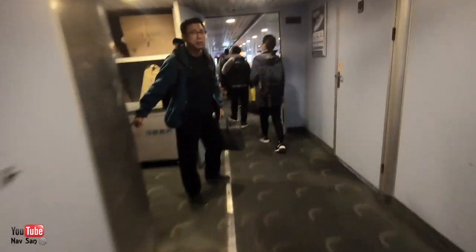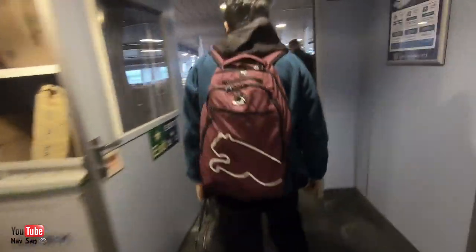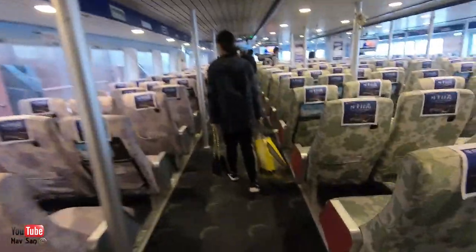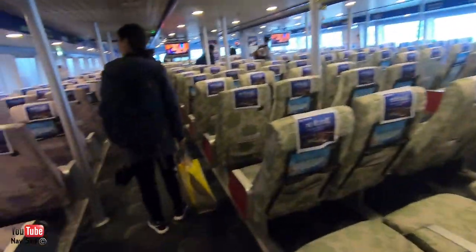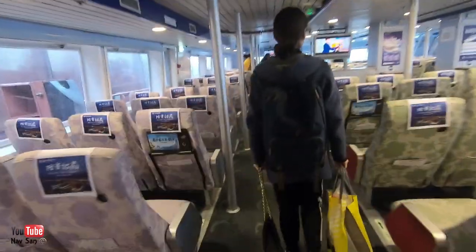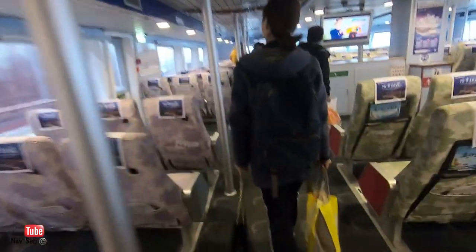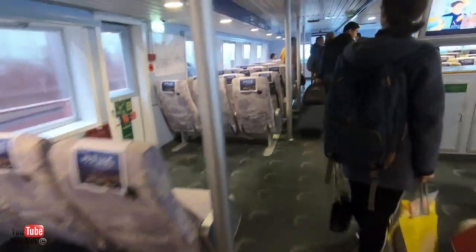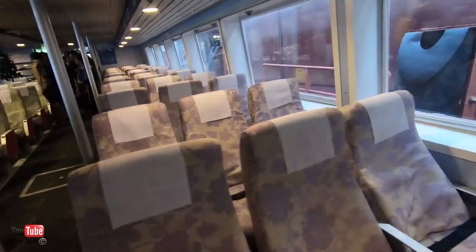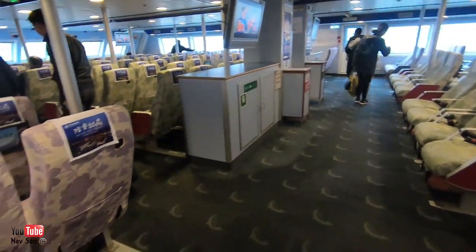You can put your baggage to your left if you don't want to carry it with you, or if you've got just your normal backpack or anything like that. It is quite a big ferry, so you've got loads of space. It's very quiet at this time of morning, so if you're going to go in the morning, it's a good time to catch the ferry. And away we go. Now it's about a 30-minute ferry ride.